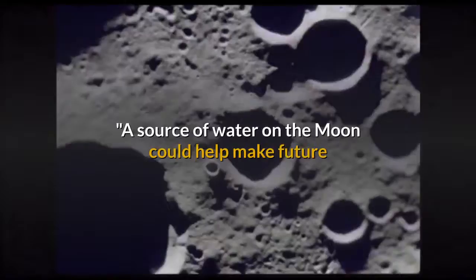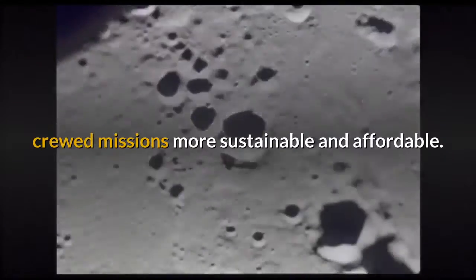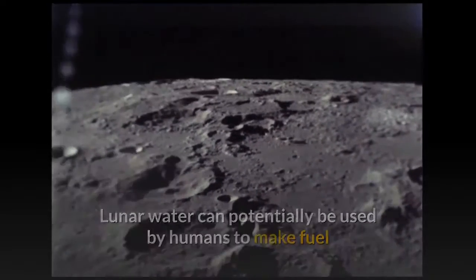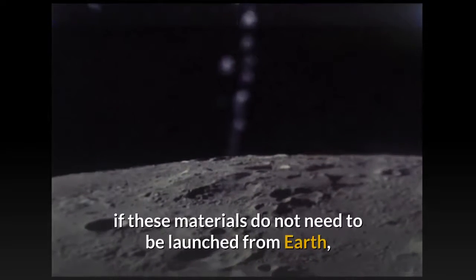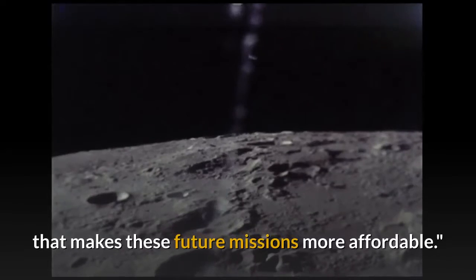A source of water on the Moon could help make future crewed missions more sustainable and affordable. Lunar water can potentially be used by humans to make fuel or to use for radiation shielding or thermal management, if these materials do not need to be launched from Earth. That makes these future missions more affordable.